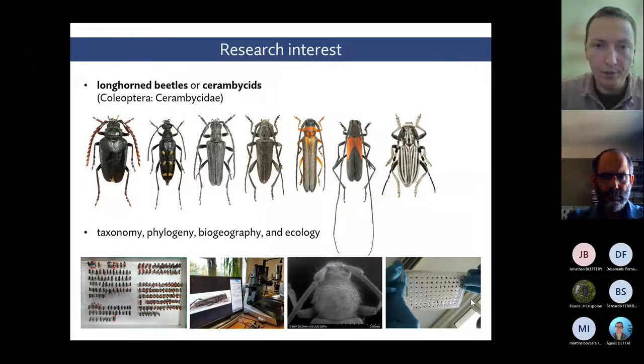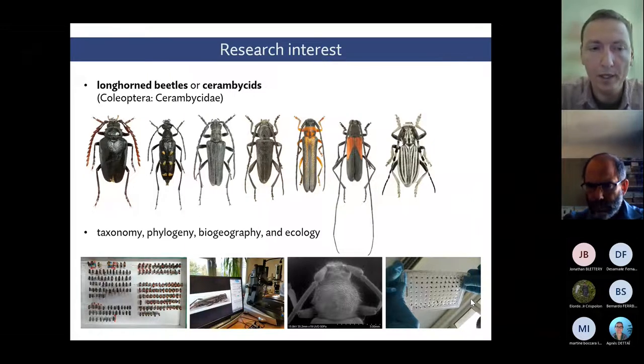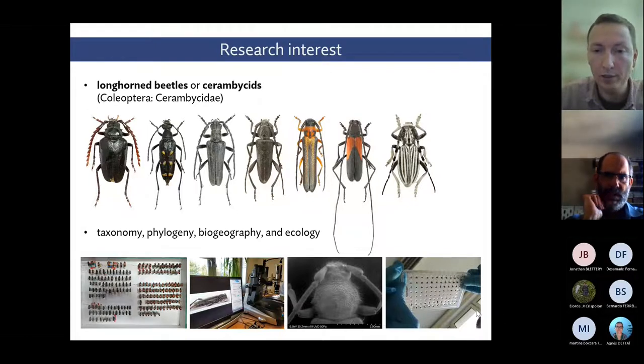Longhorn beetles include between 30 and 40,000 described species. And I work with many aspects of studies, starting from faunistic and biogeography, through taxonomy and phylogeny to ecological issues. I'm interested in the Central Asian area, according to its broadest definition of UNESCO, that includes also Mongolia, some territories of northwestern China, and northern Iran.